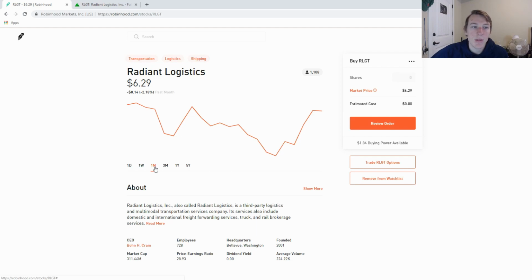The past month, they are down 2%, but they're bouncing back right here. They went all the way down as far as 13% down. But obviously, by the dip, if we got in a little bit earlier, this would have been an even better choice. The past 3 months, they're going up 50%, a really great growth there.